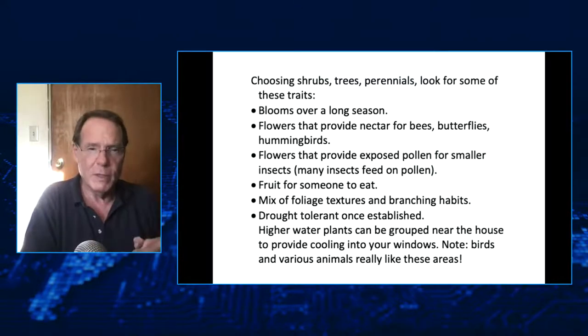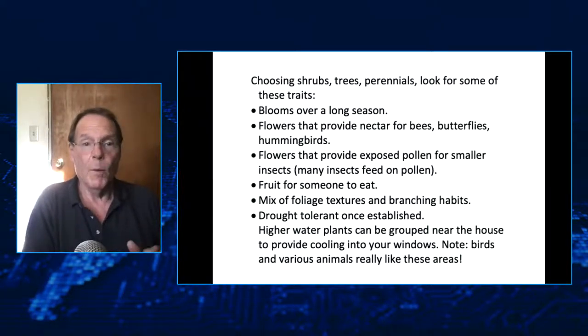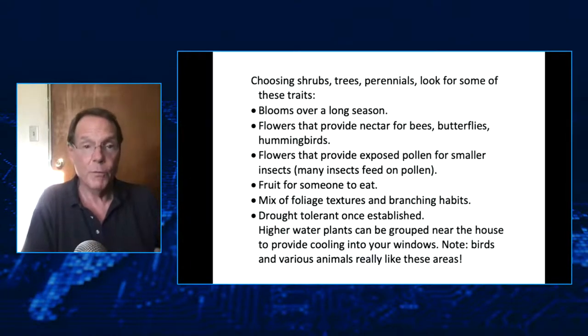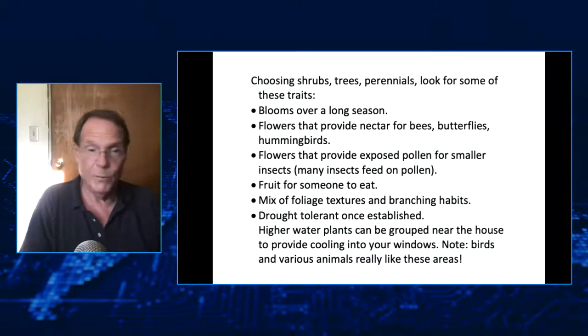Flowers that provide specific things, so they're open enough that they can get in to get the nectar, get the pollen. Many insects feed on pollen. Many birds go in after the nectar. We want them to have exposed pollen in the case of many of those beneficial insects we talked about at the beginning of the season. Fruit for someone, fruit that you're planning to eat, fruit that you're growing just for the birds, or hopefully to share.